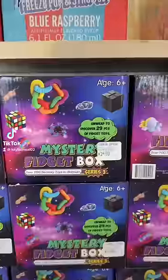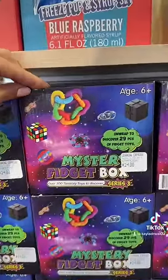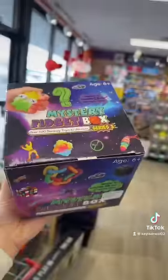I just found Series 3 Fidget Mystery Boxes at Learning Express. We have to buy one. Let's take it home and unbox it.